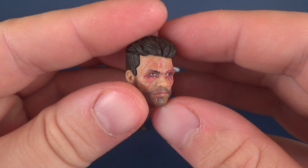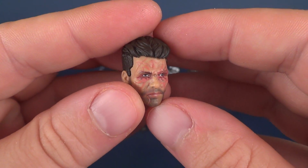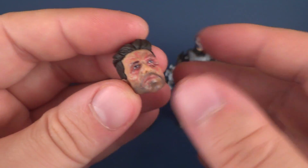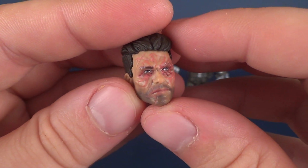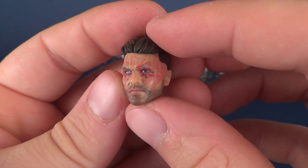He is also the same gentleman that was in the Purge movies. Not the first Purge, but I think he was in Purge 2 and Purge 3. Obviously not in the new Purge, because that's a prequel, even though I have not seen the new Purge yet. But nonetheless, a decent likeness of the actor here.